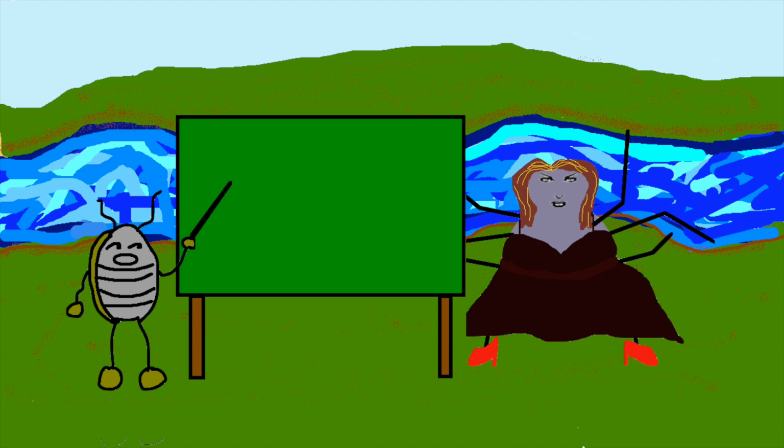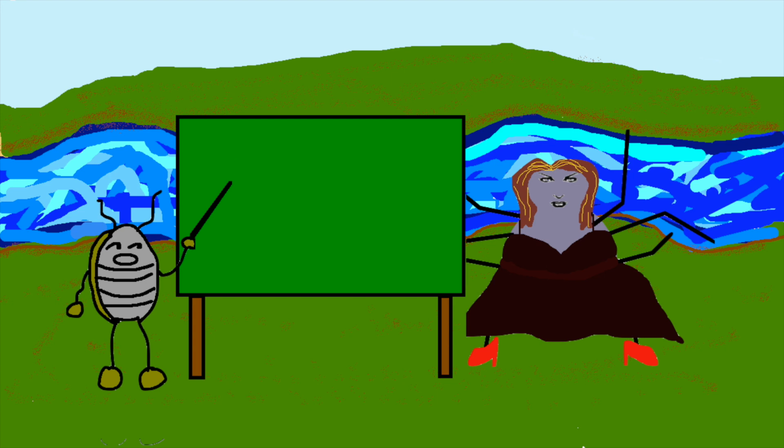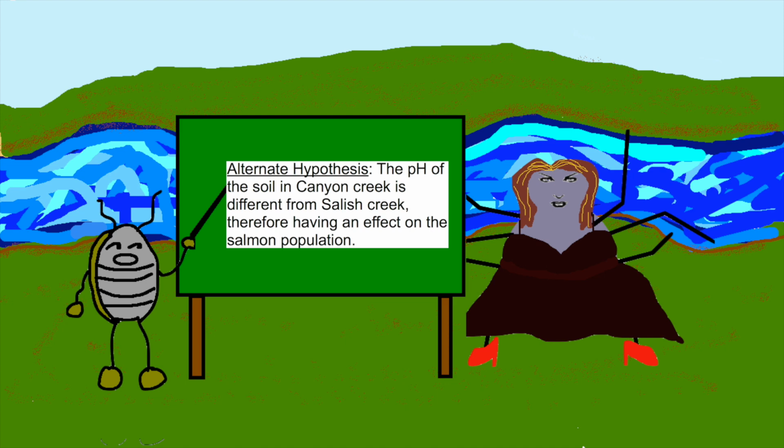What's the pH? What's the big deal about pH? Allow me to explain. In the fall of 2017, 4 individuals at the Bio 342 lab at UBC were tasked with surveying the pH in Canyon Creek. They formulated 2 hypotheses relating to their salmon experiment analyzing soil pH at Canyon Creek. Their null hypothesis was that there was no difference between the pH of the soil in Canyon Creek and the pH of the soil in Salish Creek, therefore having no effect on the salmon population. Their alternate hypothesis was that the pH of the soil in Canyon Creek is different from Salish Creek, therefore having an effect on the salmon population.